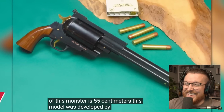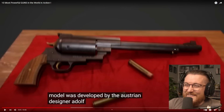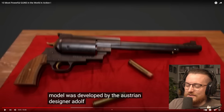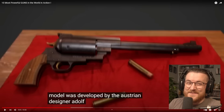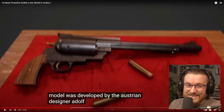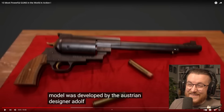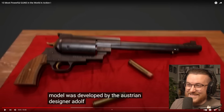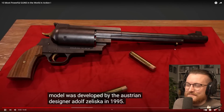This model was developed by the Austrian designer. Why? Who's designing this? I think that people don't understand how to use a weapon properly. It's not about the size, it's about how you use it. We all know that, alright? Doesn't matter how big of a punch you can send. Do you know what I mean? It's about technique. You get me? It's true. This is ridiculous. It's unnecessary.